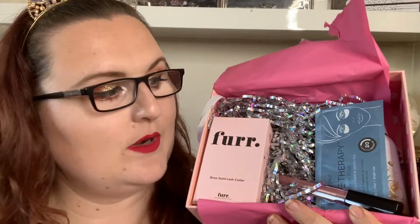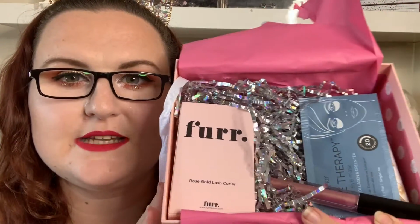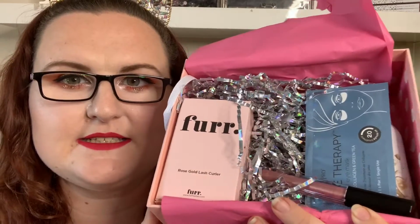And there it is. Wow, look at all those holographic little paper wormy things. It's cool. You see all the products in there. It looks like we're jam-packed with loads of goodies this month. So I'm just going to pop it to the side and pick out the first product.